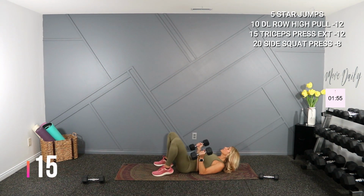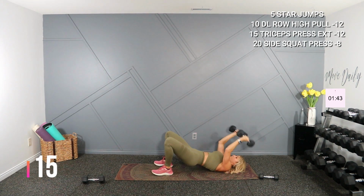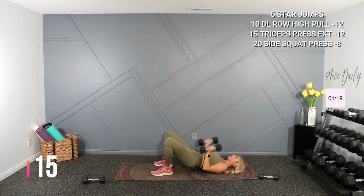Last 15, tricep press, extension and bridge, and work. Up, down, up, return. Here's five. Here's 10, five more, really feeling that fatigue in the triceps, especially my sore arm there. Slowing down a bit to make sure I have good form. Oh, one more.